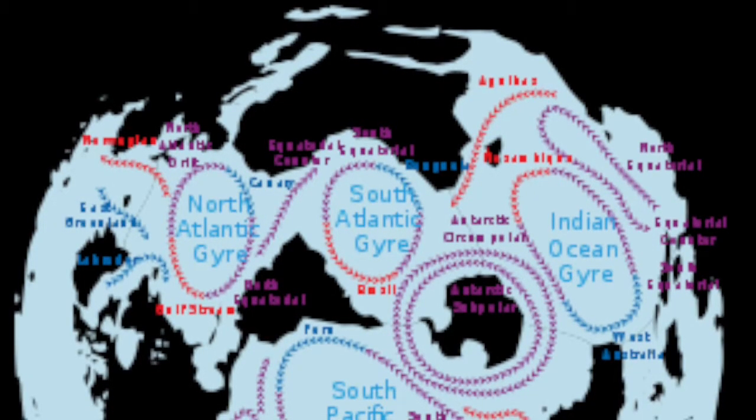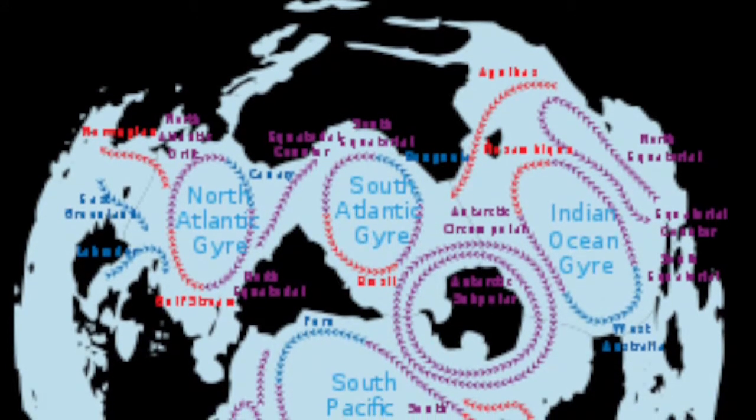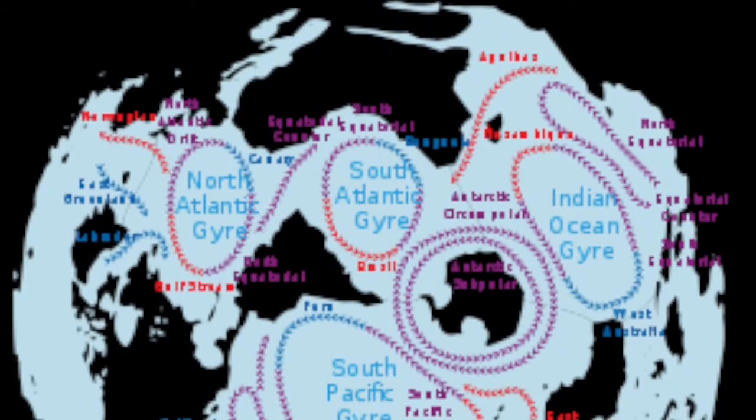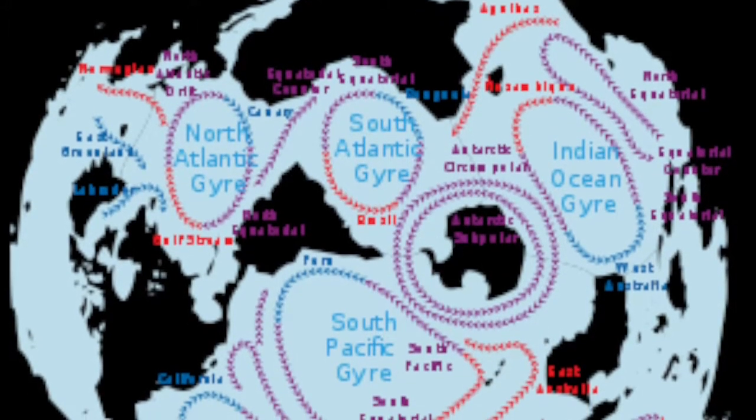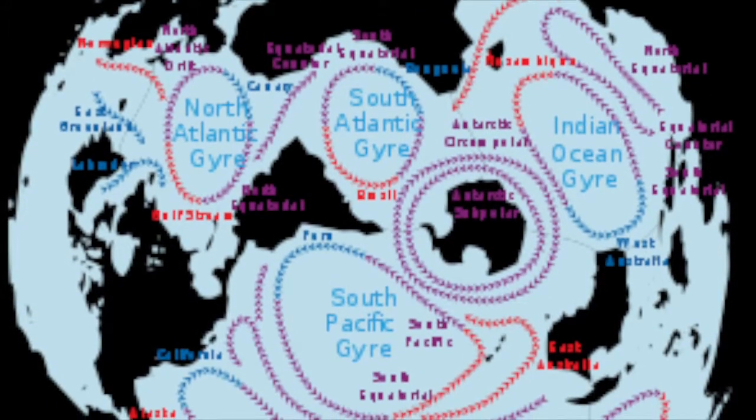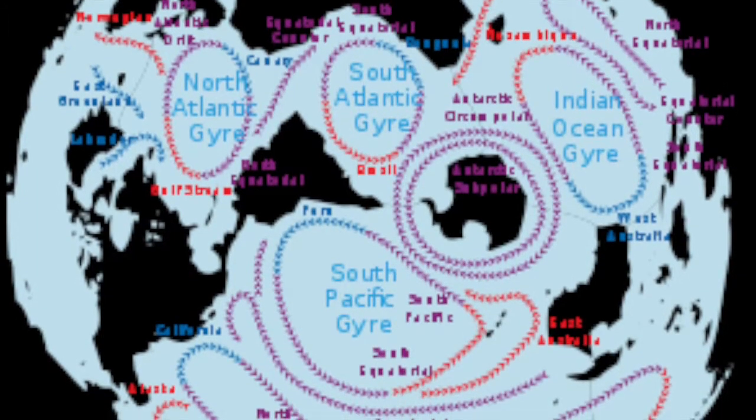Once waterborne, plastics are most likely found circulating in one of the 5 major ocean gyres, 2 in the Pacific, 1 in the Indian, and 2 in the Atlantic. These ocean garbage patches are not solid islands of plastic. Instead, they are a mix of plastics.